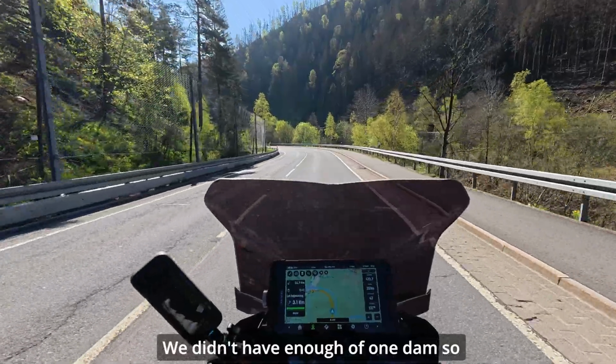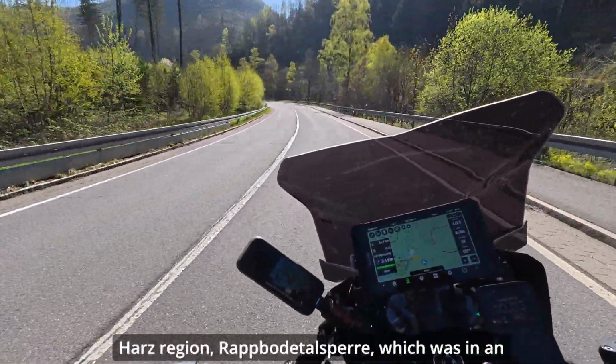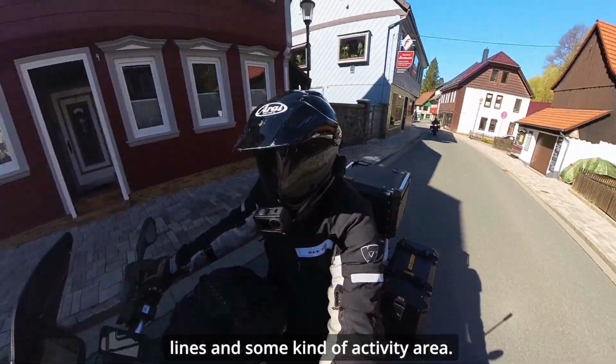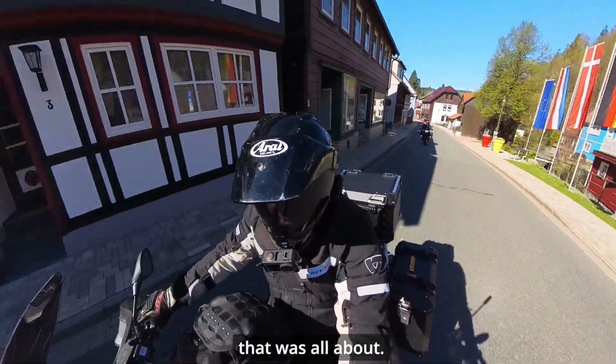We didn't have enough of one dam, so we were heading out to see another one of the more famous ones in the Harz region, which was in an area where they had a suspension bridge, zip lines and some kind of activity area. So we were heading out to see what that was all about.